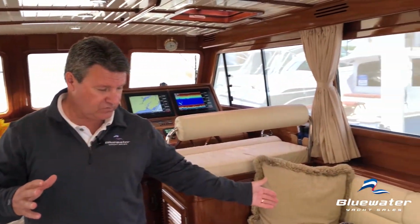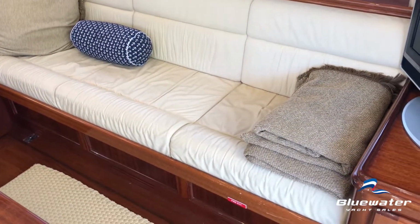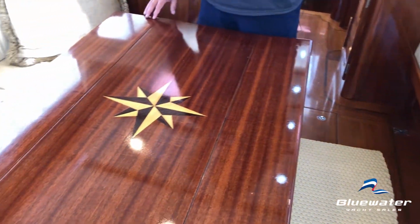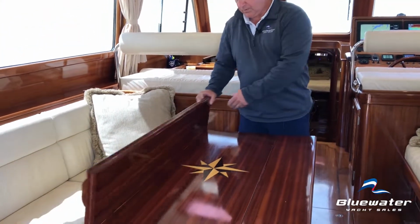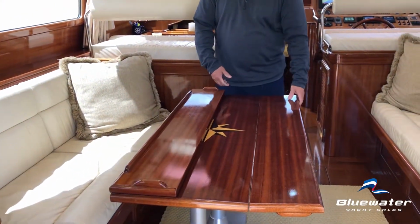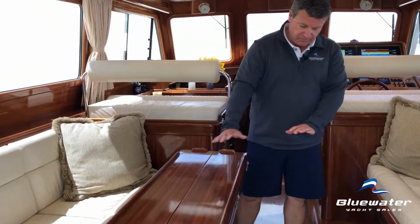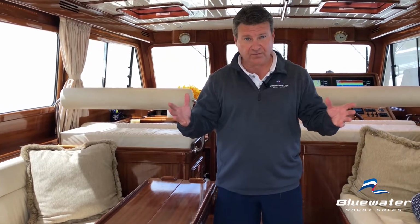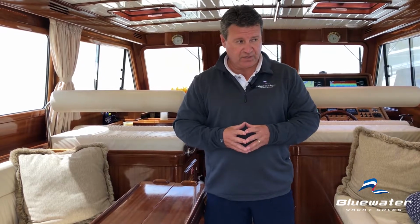One of the first things you'll notice is we've got built-in sofas on either side, and we also have a high-low table that does have teak inlay. It's very similar to the table that's in the cockpit that I did not mention before. So this can function as a dining table at this height, or you drop it down, slide it to the middle, and it's a coffee table, cocktail table that both sofas are accessible to.